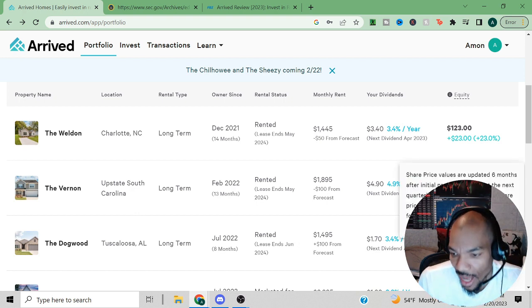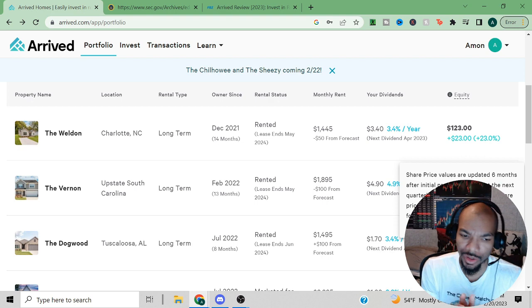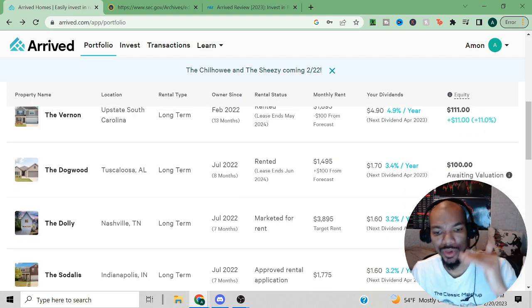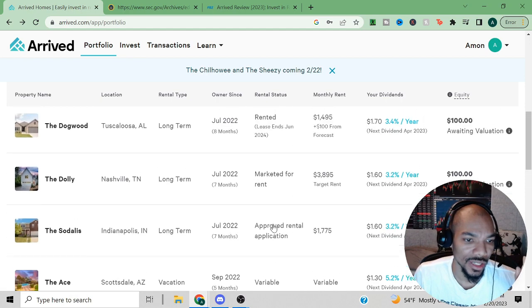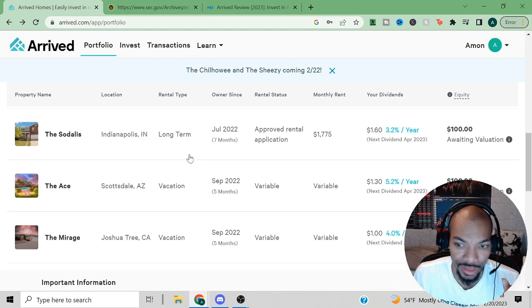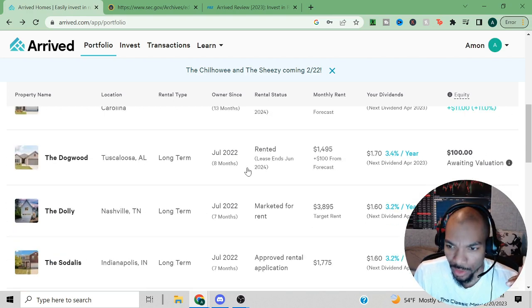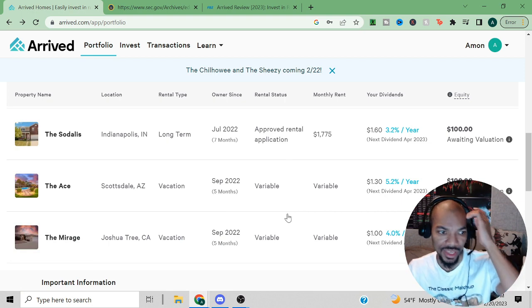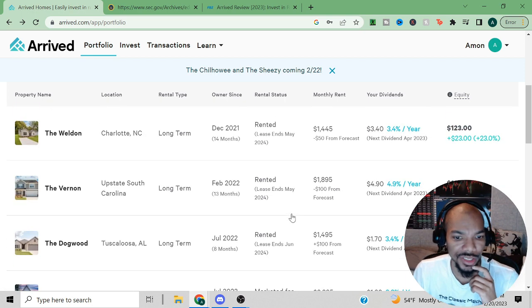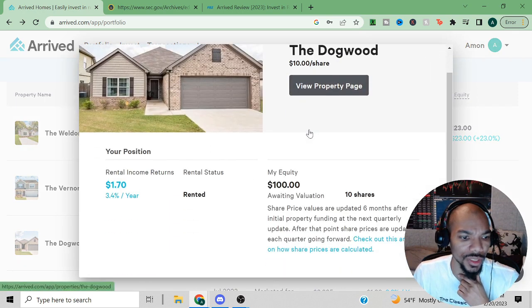The house valuation, they say, is updated every 6 months, so I guess we would have to wait to see what it would be with these vacation ones. Most of the ones towards the bottom are vacation ones. It looks like we have 3 long-term, and the other 2 are vacation rentals. All right, so anyway, let's go to the Dogwood one.